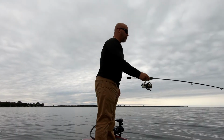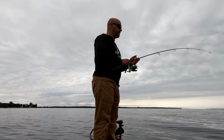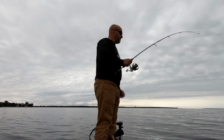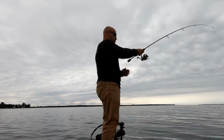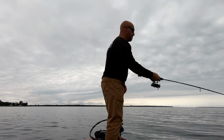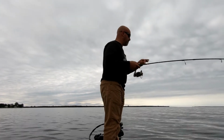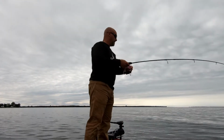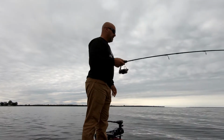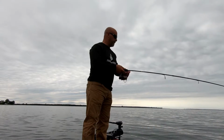He's trying to get around rock, trying to find a big boulder that he can scrape up against and try to break my line. So that's why sometimes you'll see me with my pole way up in the air. It's to keep them out of the rock so that they can't rub against something and break the line. Because you got to use thin line in this clear water to get them to bite.